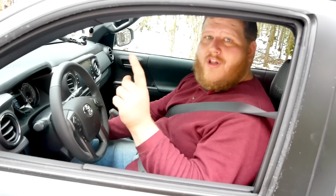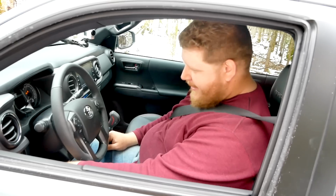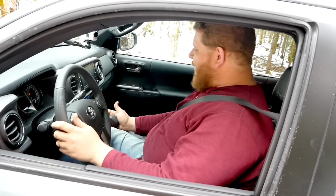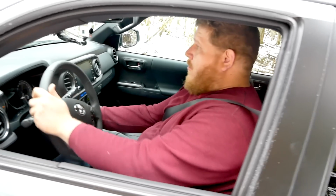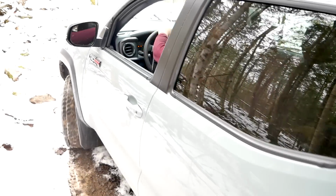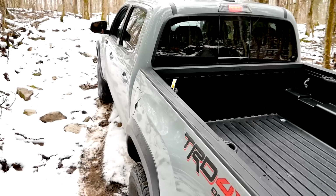Here's why it's crucial off-road. So I've shut the truck off again. Once again, clutch start cancel. This time, the truck is going into first gear. It is now in gear, okay? My foot is on the brake, parking brake is off, and now watch what happens. That was a thing of beauty.